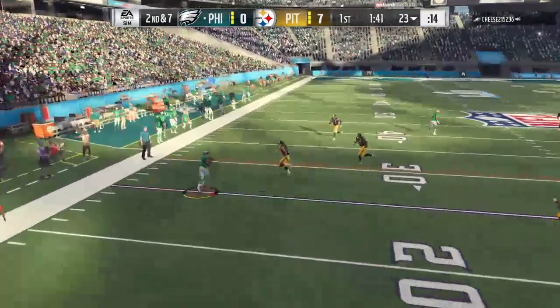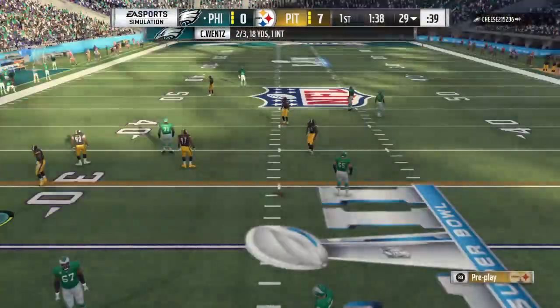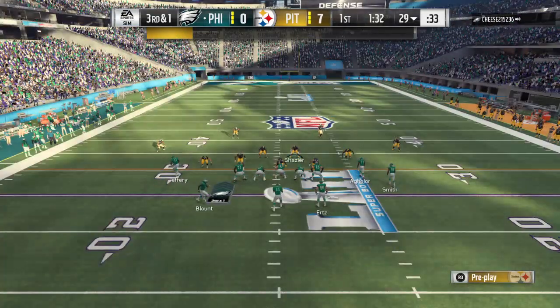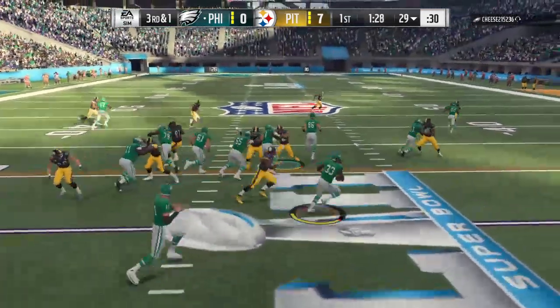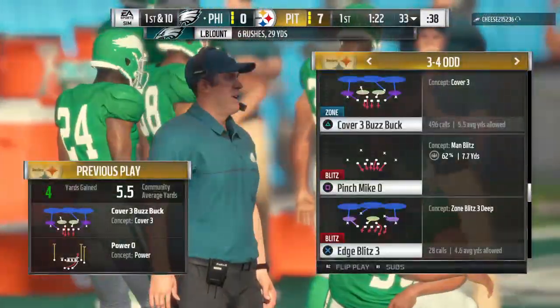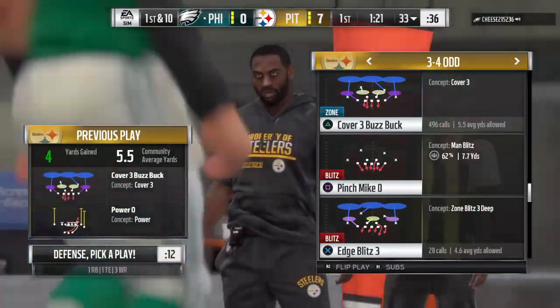Working from the gun. Wentz completes it to Blunt. And he'll get to the 29-yard line, brought down there. It'll be a gain of 6, and that'll make it 3rd and 1. They'll run it now out of the gun. And he's able to get it to the 33. Good enough for a first down. Just 4 yards on the pickup, but that's good enough to extend the drive.